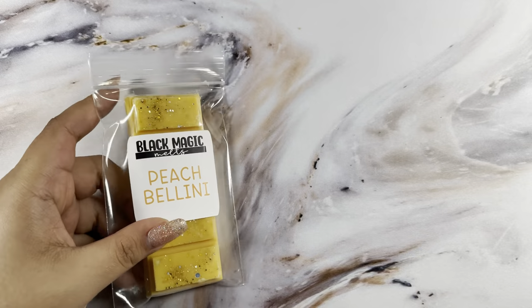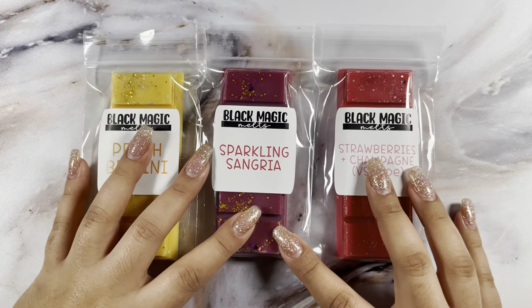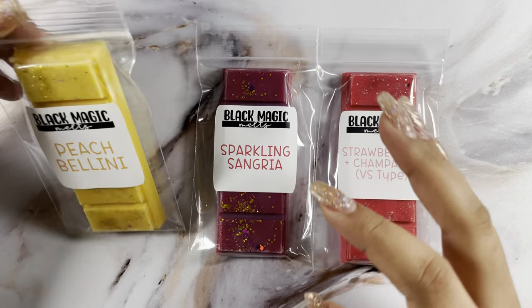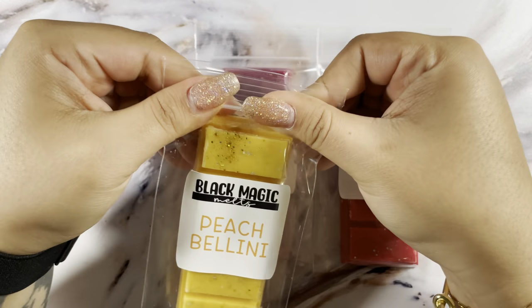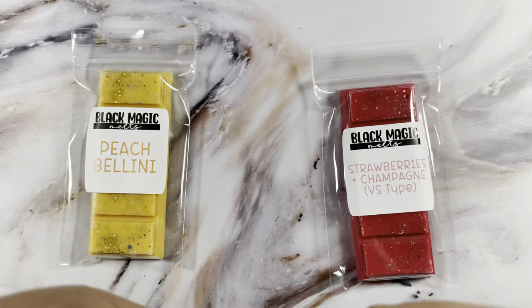So the only thing I picked up was their small little collection. I don't remember if I had a name or not, but I picked up all three. The first one is Peach Bellini. And it smells, oh my gosh, I love the smell of that. Then we have sparkling sangria.